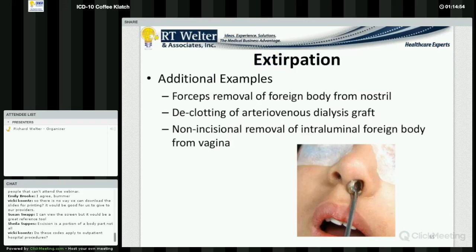Everybody that has a child has probably seen this, or if you know a child, all kids put things up their nose. Extirpation is probably the best way that I remember it: a kid getting something up their nose and it having to be removed by a physician. Another example, removing a tampon.